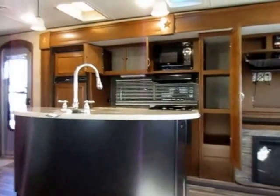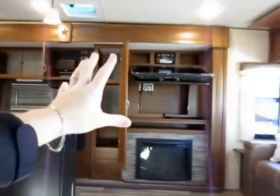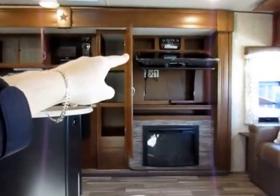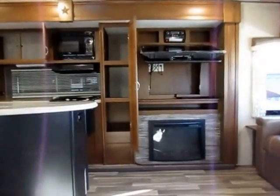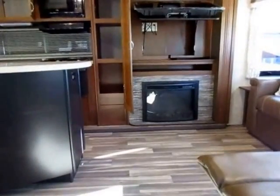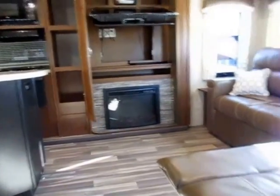What I like about this floor plan is it's very social. You can be chatting with the person at the kitchen who's making drinks or food, as it were, or food and drinks. I like that idea better. We've got a perfect view of the TV. I have it flipped up to show you the storage underneath right now, keeping our toes warm, because we have an electric space heater which does not require propane to add heat to your RV.